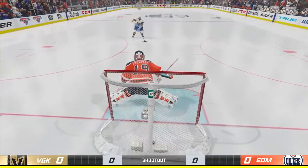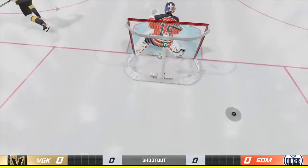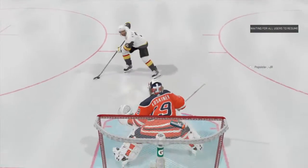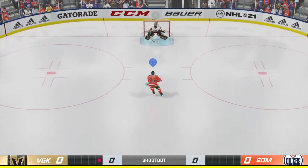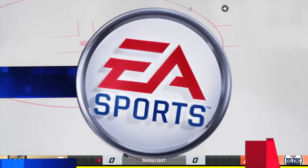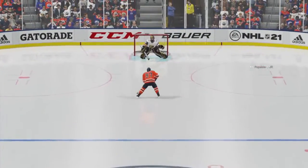Number 71, William Karlsson. No goal! Didn't have much in the way of creativity there as he gets shut down. McDavid's ready to go here in this shootout. Connor McDavid. Scores! Oh, what a snipe! Didn't have much room. It looked like the goalie was in pretty good shape. But this one's in the back of the net.